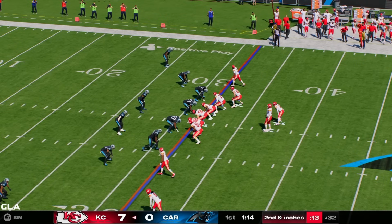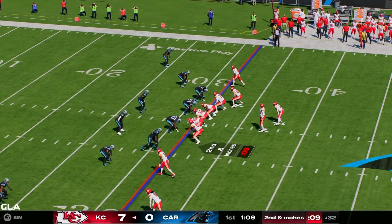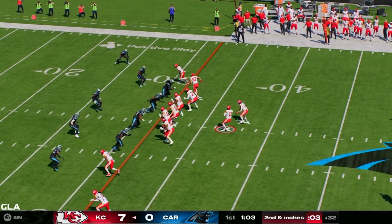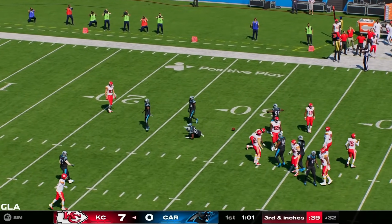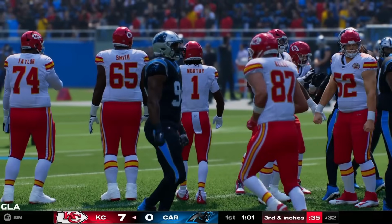In need of only about the length of the football here on second down. In motion, the tight end, Kelsey. And again, it's Mahomes. And this one incomplete. Too much contact to hold on to that one, and it's third down.